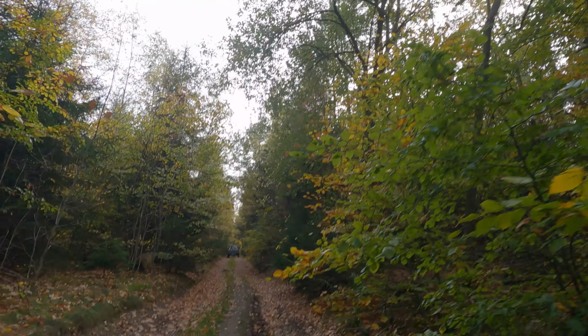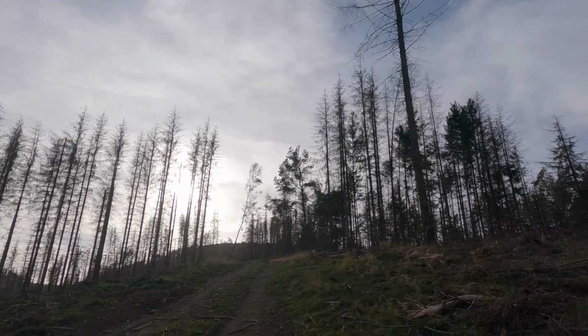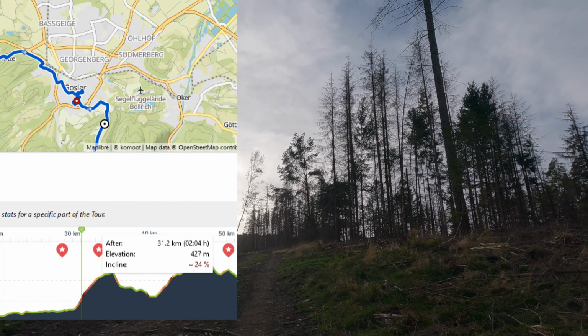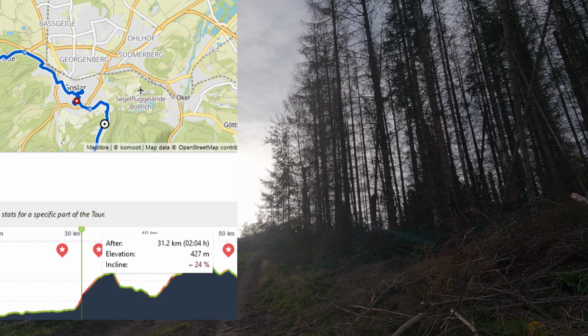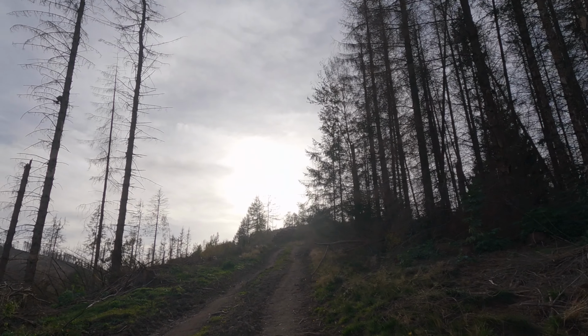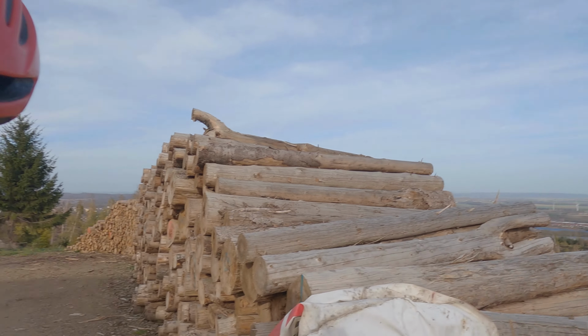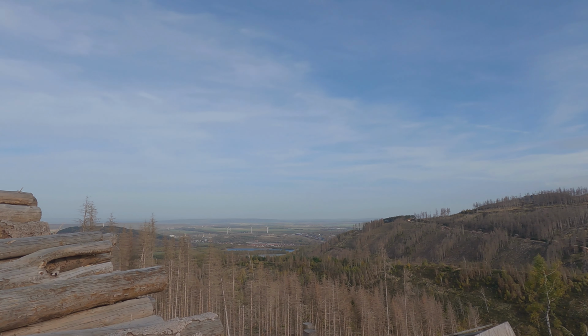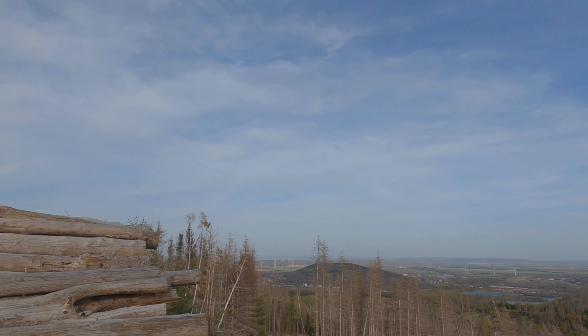Well, I'd say this is a climb and a half, eh? Wow, we'll keep slipping. It's not good for the nerves. Well, this calls for a little stop. At least it is a stop with a view. Nice. So that's Goslar somewhere down there.